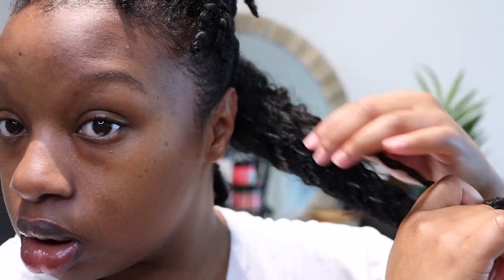But as you can see, the curls are popping, okay? These products gave me really, really good definition. And as I'm separating, I'm just separating where I see spaces.